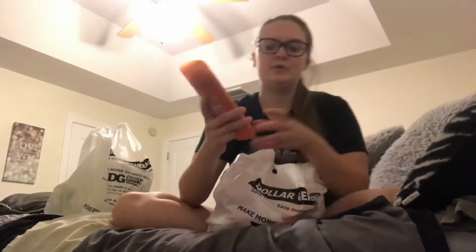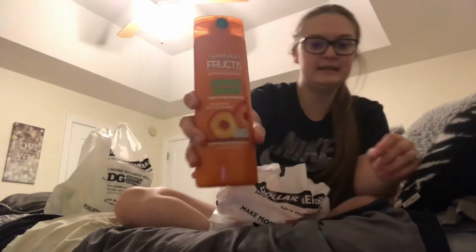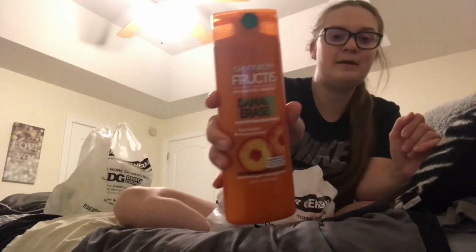I also picked up 5 Fructis Garnier shampoos. So the deal with the shampoo is you had to initially clip that Dollar General $2 digital coupon. That was a little while ago. It's not available to clip anymore, but if you happen to have that coupon saved, there is also a $1 manufacturer Fructis Garnier digital coupon that you can clip in addition, because one's a store and one's a manufacturer coupon, to get this for only one penny. It would be free, but since it's a Dollar General digital coupon that's working in conjunction with this deal, it makes it a penny. So I did this 5 different times.